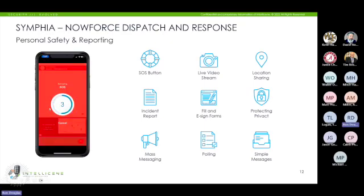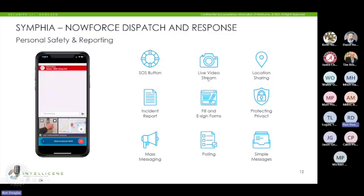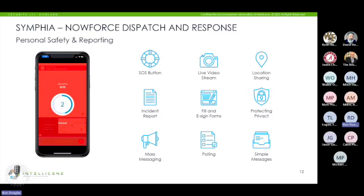Once they initiate the SOS, their device will start streaming audio and video back to the dispatcher, much like a body cam. It'll share their location so that the dispatcher will know their exact location where the incident is occurring. They'll immediately open a chat. The nice thing about the chat is there's no audible that occurs on the phone.